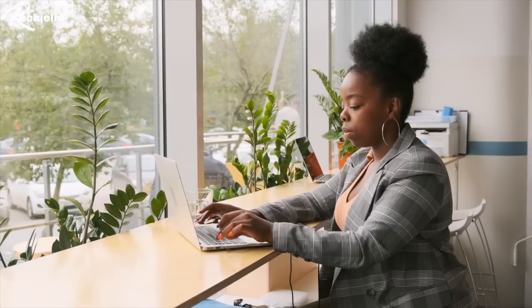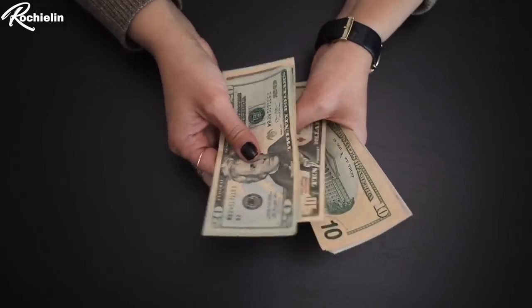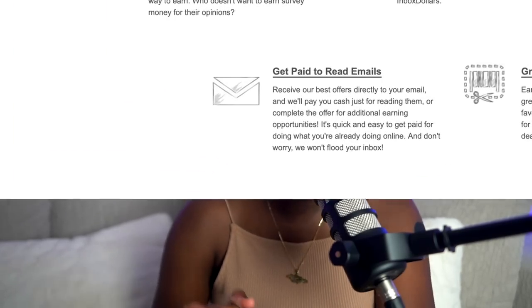Okay, so app number 4. Are you someone that hates going through tons and tons of emails? I know, me too. But what if those emails could make you some money? Then would you still hate going through these tons and tons of emails? I know, something to think about, right? Well, I'm here to tell you that there's this app called Inbox Dollars that pays you for reading your emails.